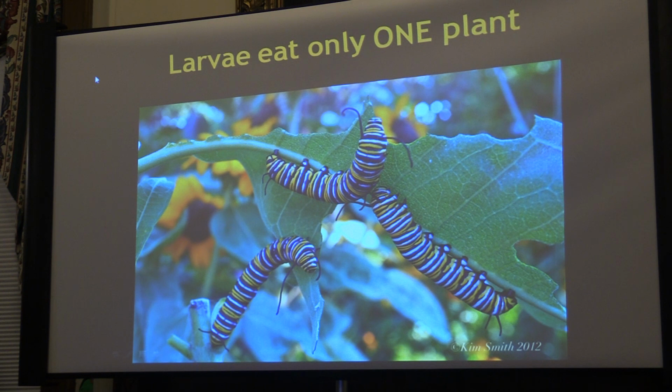one thing only. Can you imagine if you just had to eat French fries? I mean, really, that's the only thing you could live on. Might be okay for a day or two, but okay. This is what they eat.